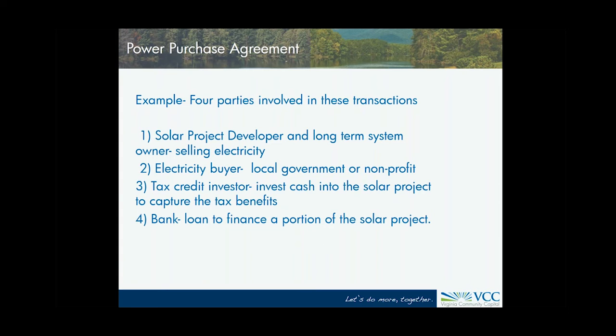He's going to find a tax credit equity investor. It's usually somebody that has taxable income, and they're looking to use the solar tax credits. So that tax credit equity investor is going to invest in that solar project to get the tax benefits. So he's going to put some cash into that cost to help finance the project. And then that solar project developer is also going to have to go to a bank and get some bank financing to help pay for the cost of that solar project that he wants to build.